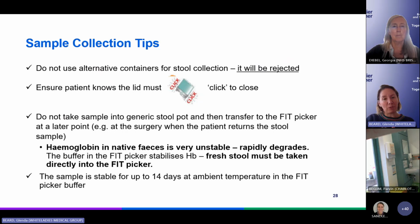We have spoken to the lab and they've spoken to the kit manufacturers, saying surely there must be a way that we can do this that doesn't require so much dexterity and doesn't have quite such an inbuilt error rate. We've been told no. So that's where we are at the moment. These are the kits we've got. And so I now highlight to patients, remember when you do your sample that you hear it click to close.